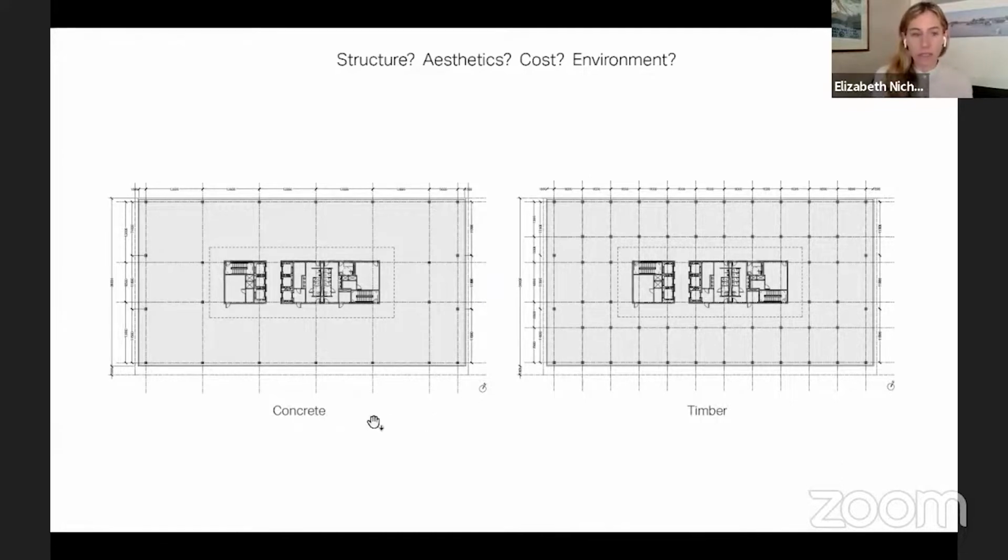And you can see a big difference is that we can span a lot more in concrete. Now, we could achieve the same spans with mass timber, but it would mean that it would no longer be cost effective to do so. And you would have much deeper slabs than would be desirable. So that was one consideration: we probably will get a much smaller structural bay size with timber, but given some other benefits, maybe that's okay and going to be acceptable to tenants.